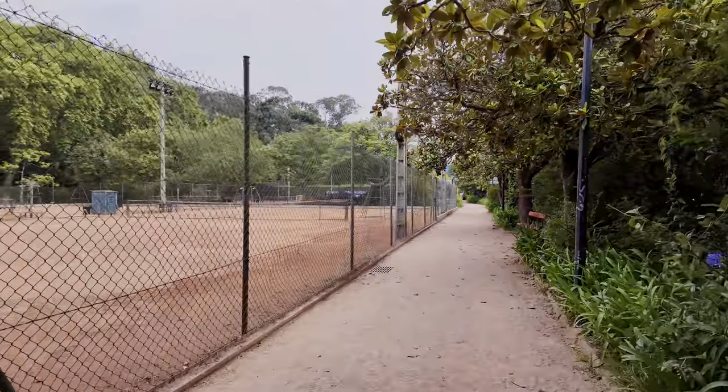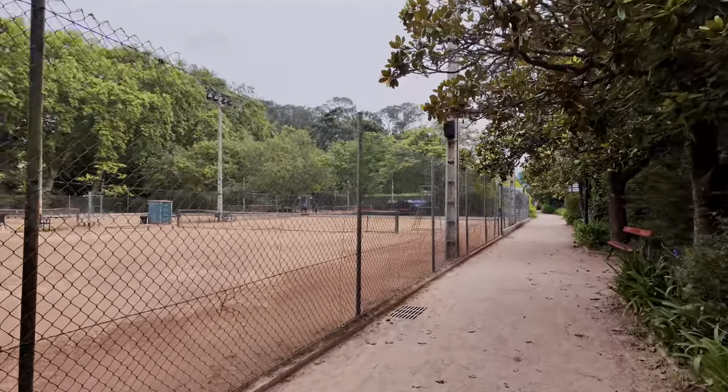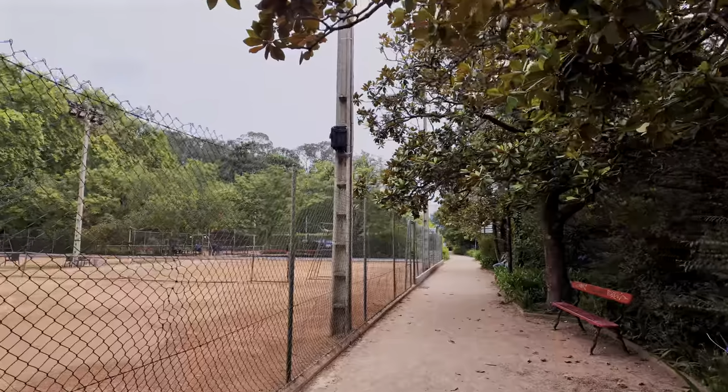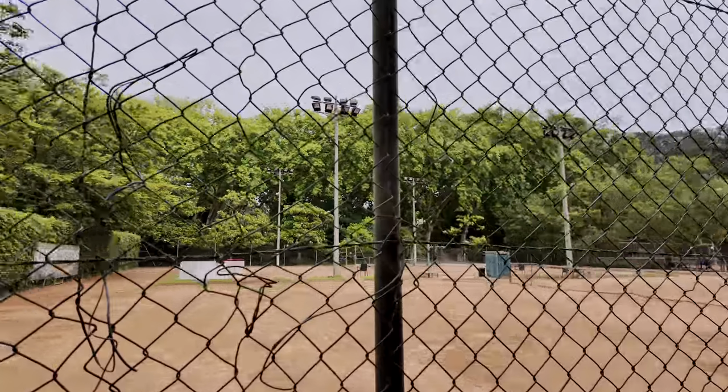Tennis courts within the park. And this is the tennis club of Caldas da Rainha.